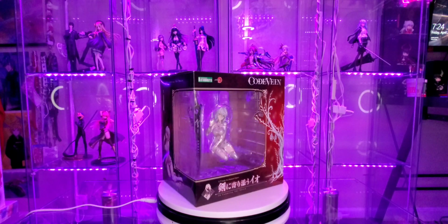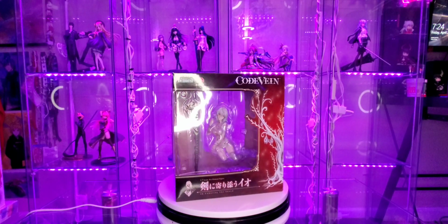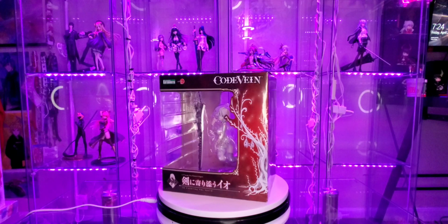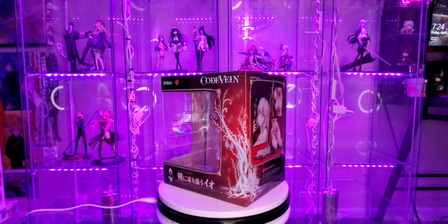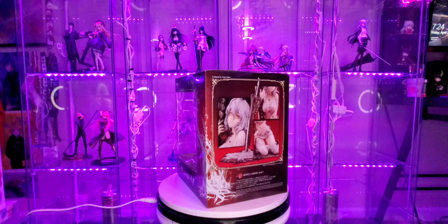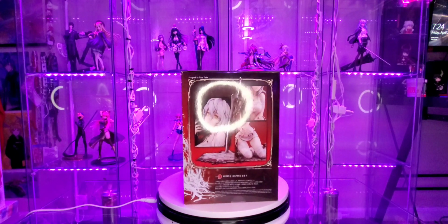Now this is one that I've been most excited for, at least here recently, and this is Io from the game Code Vein. This is actually produced by Kotobukiya, and I purchased Io from Bai. Now before I go into that, Io is a 1/7 scale figure. Really awesome detailed base. If you look at it from up above, it's actually representative of the emblem that Silva has in the Code Vein game.